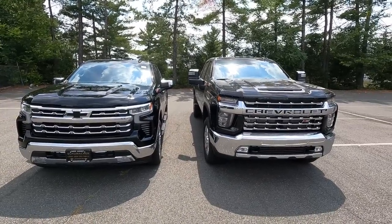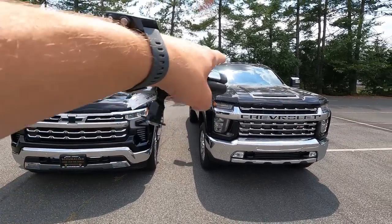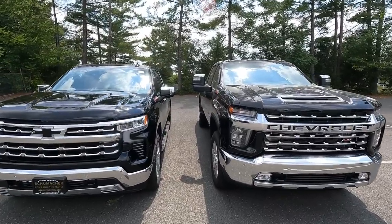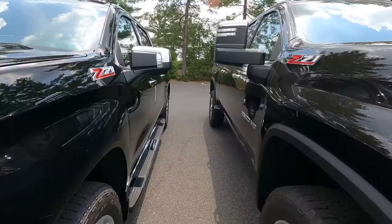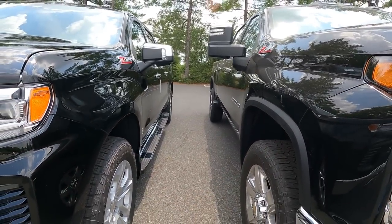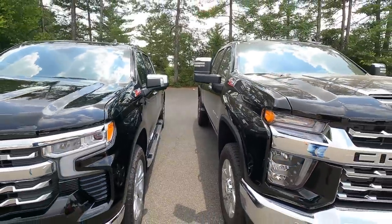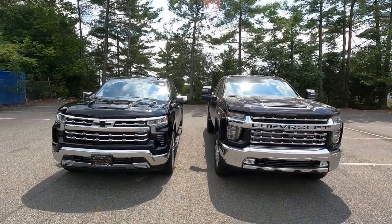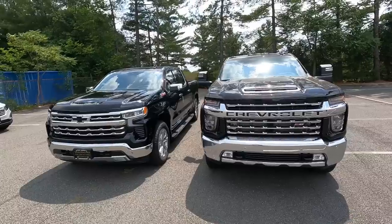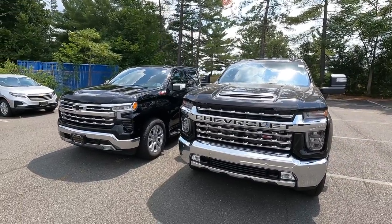And you can really see the difference in how high the hood lines are. You can see the difference in where the mirrors actually start, where they're attached to the truck. You can see the difference in the wheel wells, how much taller this 2500 HD is. Really just an awesome truck. These both being LTZs, they have a real nice look. I know a lot of people don't like the chrome.